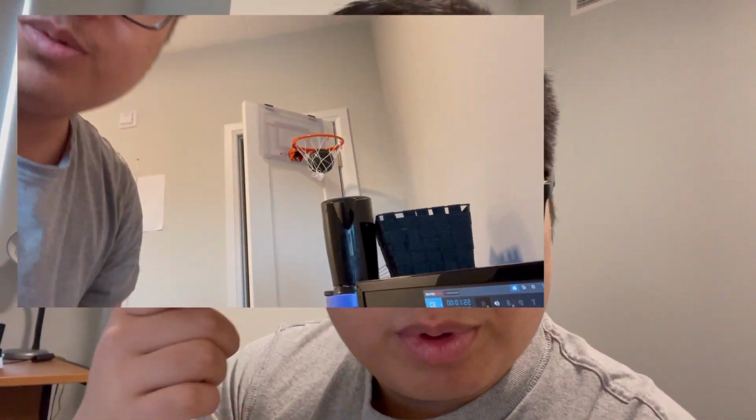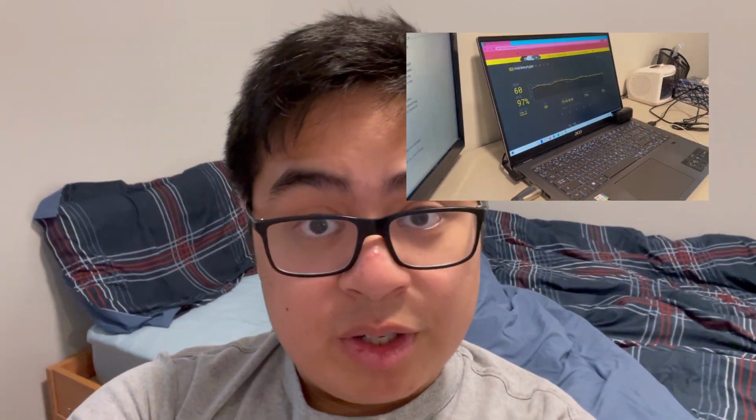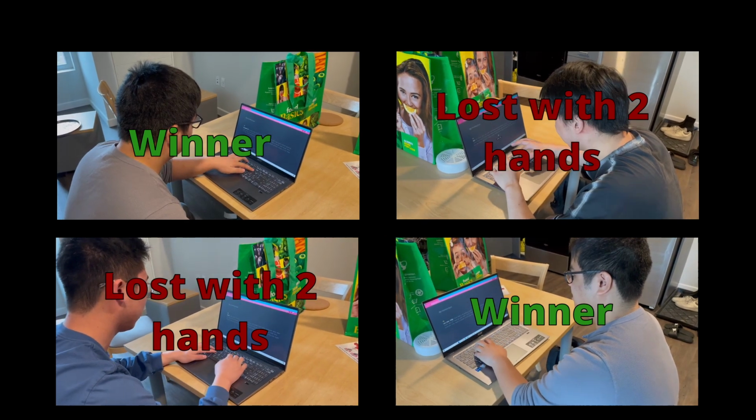Just to compare the progress I've made, I'm going to compare my typing speed with my left hand now with my right hand. My left hand is clearly way better. Of course, I had to show off against my friends because who wouldn't?